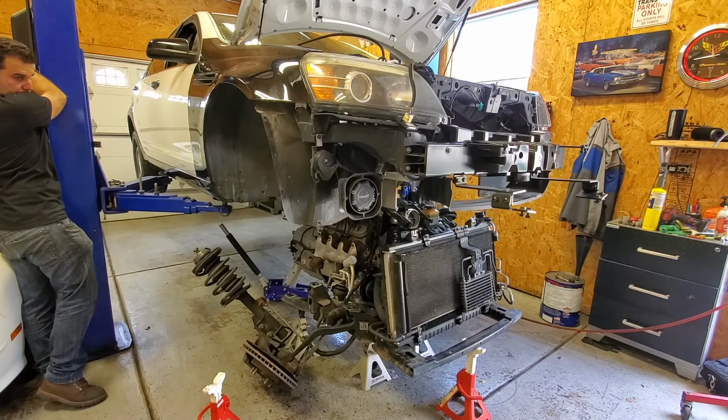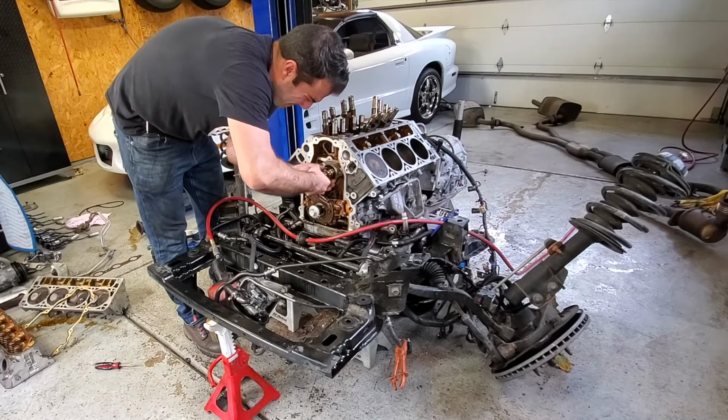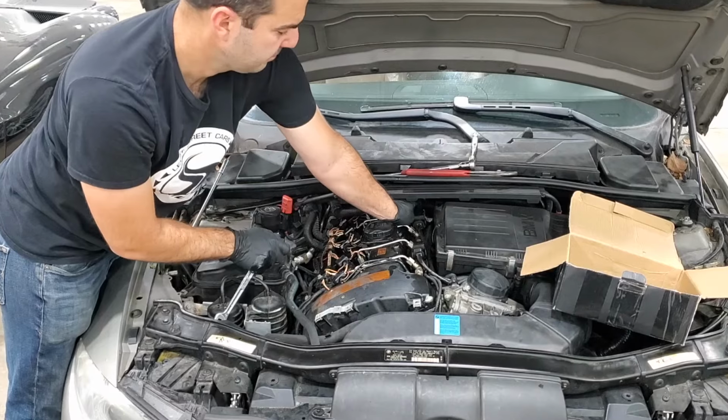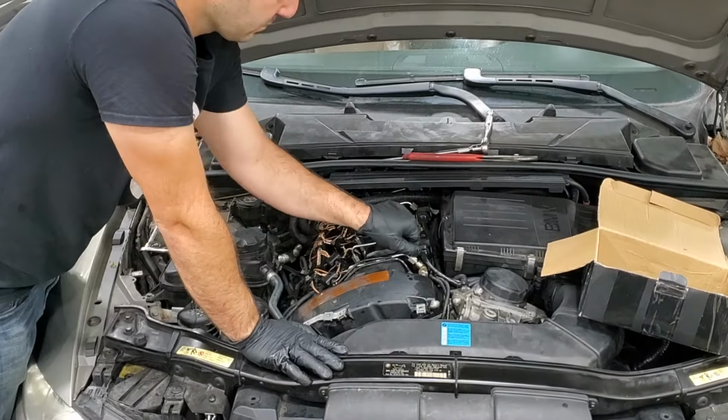Well, it's been about a month since I removed and disassembled the engine on my 2012 Chevy Caprice PPV, and it's just been sitting while I fixed a broken Italian car, a broken German car, and while I waited on a few new parts and one very used part.